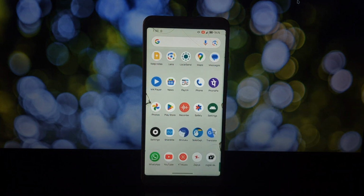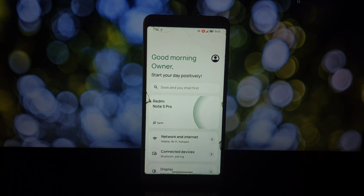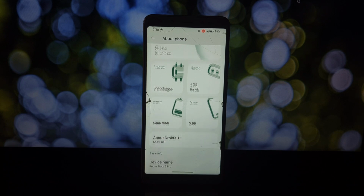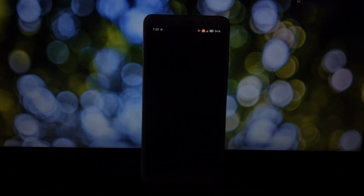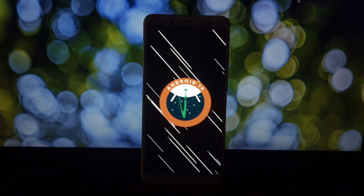Today we're taking a trip down memory lane with the classic Redmi Note 5 Pro, but this isn't your grandma's Note 5 Pro. We've breathed new life into this old warrior with the Droid X UI custom ROM based on Android 14. Let's dive in and see if this ROM can turn back the clock on performance and features.